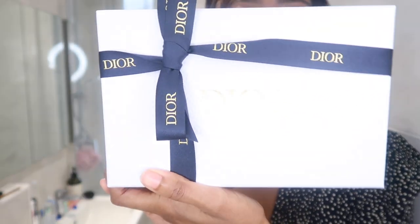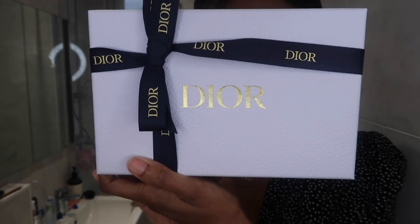I'm gonna show you guys the packaging, I'm gonna show you some swatches, and then I'm gonna get into a demo. The lipsticks came in this very gorgeous box, which I absolutely love the look of. So pretty. I love the ribbon, the navy blue ribbon. It's so nice. Oh, it's so cute.